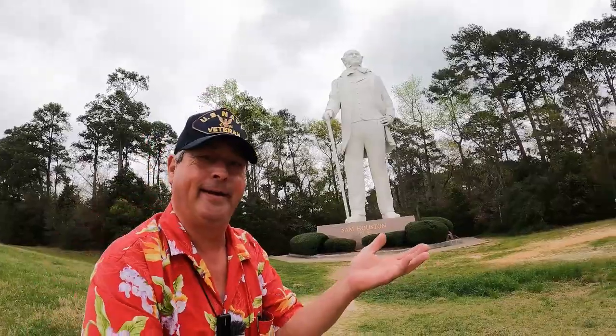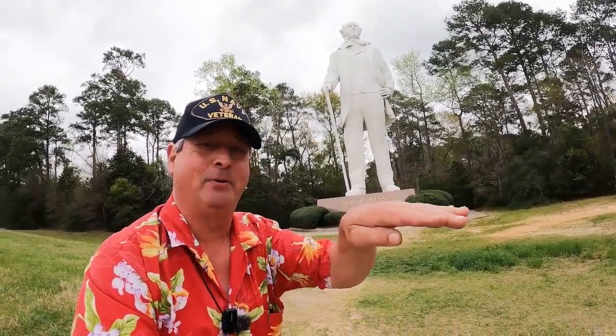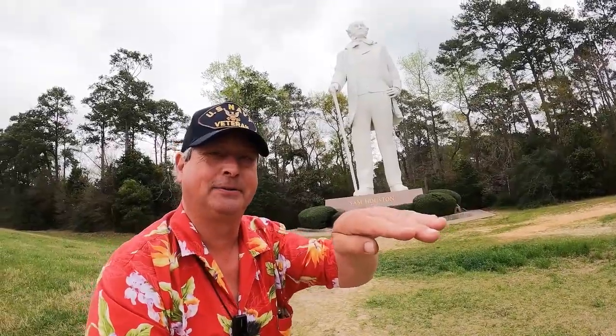How far back do we have to go to get a good shot? Let's see if I can get him in the palm of my hand. See, he's standing on my hand. We'll put him on the back of the hand. All right, let's go see some more stuff.